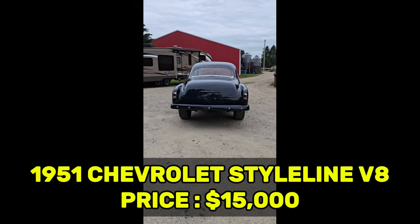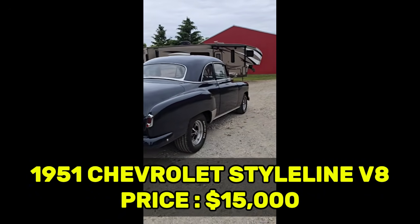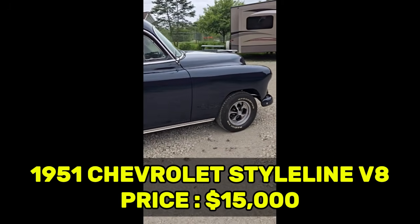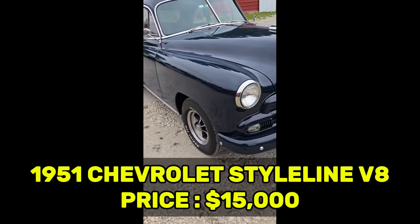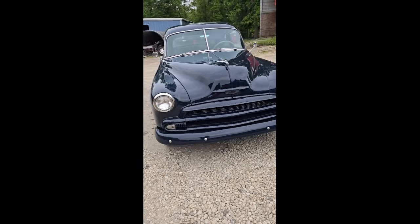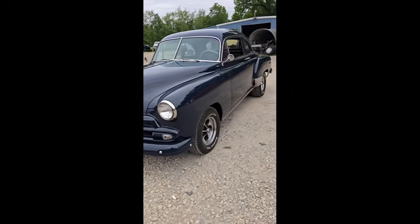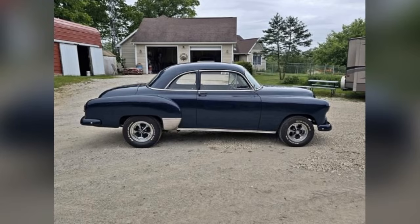Number 5. This 1951 Chevrolet Styleline V8 Coupe, currently listed at $15,000, is located in Vicksburg, Michigan. This classic Chevrolet represents an early 1950s American coupe that has been thoughtfully upgraded for modern driving while still preserving its vintage identity. The Styleline series was introduced during a period when Chevrolet focused on comfort, simplicity, and mass appeal, making it one of the most recognizable post-war designs on American roads.